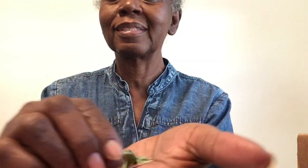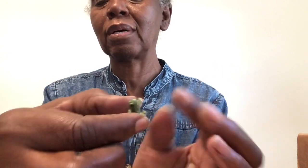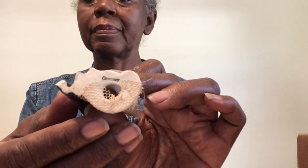So that. And then this is the cutest little miniature frog. Look how little and teeny this is. Isn't that cute? He's really little, like a half inch small. And then there was this little bride and groom. And it just says Germany on the bottom. And I don't know what that was. That's nothing.